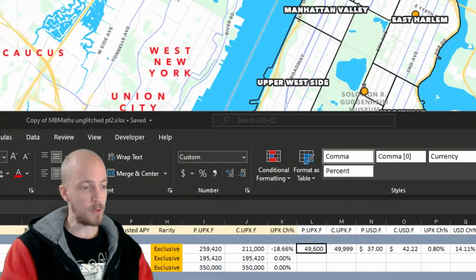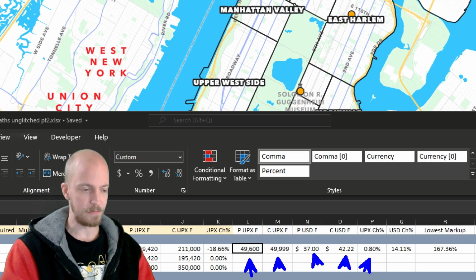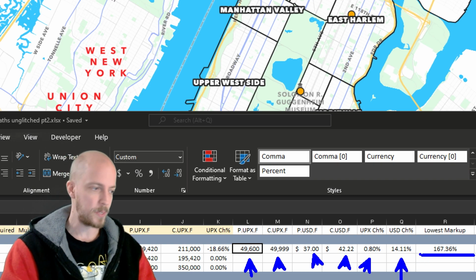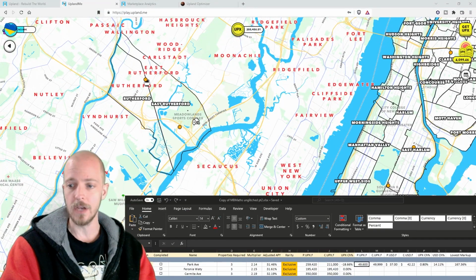Rutherford next up, the previous UPX floor 4,960, the current floor 4,999. That is up 0.8%. Again, Rutherford's always so stable. It hovers or it just kind of drifts up. The previous USD floor $37, the current floor, well, maybe not drift, surf up 42.22. That's up 14.11%. The lowest markup being 167.36%. Looking at the collection sides, the only one that actually moved was Park Ave. That's down 18.66%. Otherwise, everything else is unchanged.